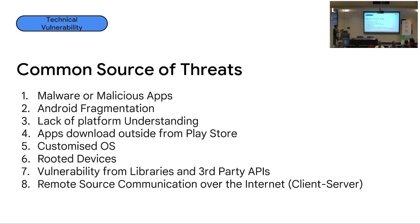Number 8 is the remote source communication over the internet. We ensure that all the communication uses HTTPS, TLS, but if you don't use it, or don't implement things like SSL pinning correctly, or proper authentication, the connectivity between remote source communication, from the client to the server, can be compromised.